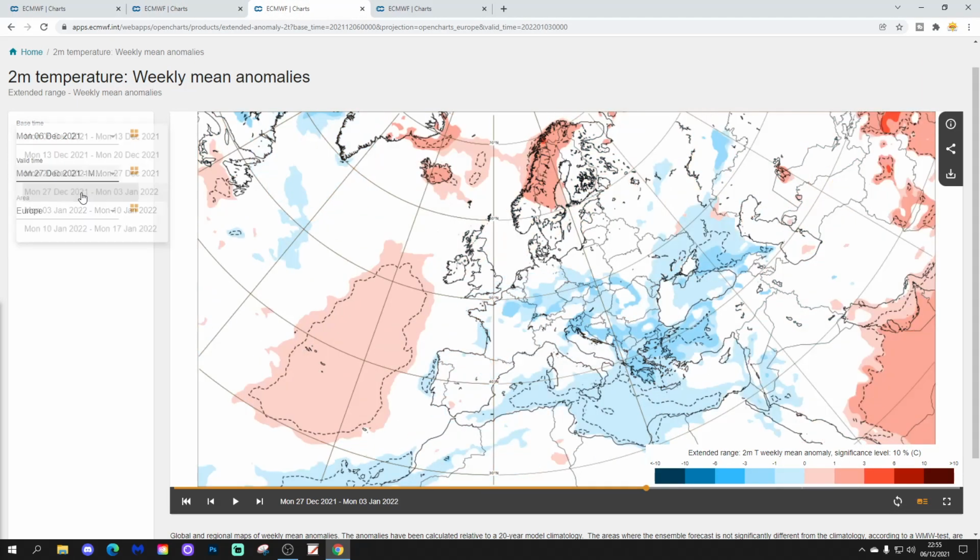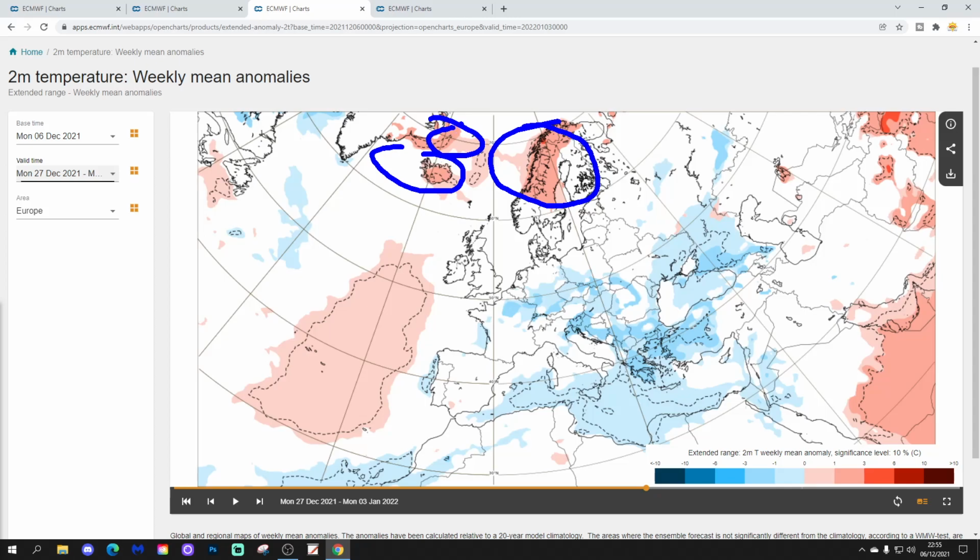Here it is for week four. So it's still a little bit mild, actually. The further out we go, the weaker the signal is getting. So it's still mild on average across much of northern Scandinavia and Iceland and into Greenland. But bear in mind these are anomalies to average, and you're a long way north up there. So even if on the scale it's like 1 or 2 degrees above average, it'll still be very, very cold up there.